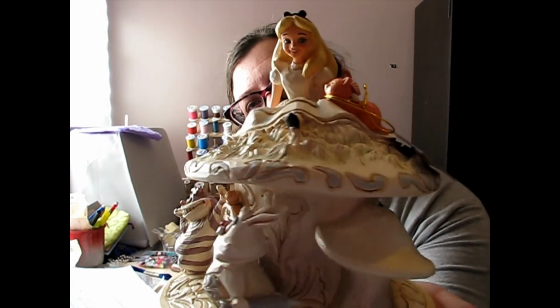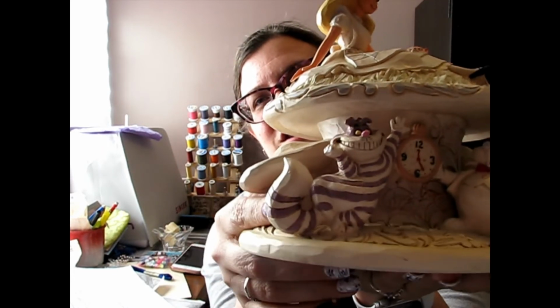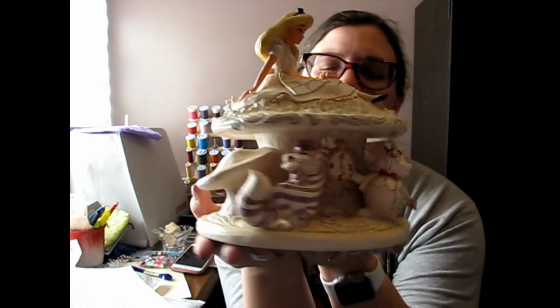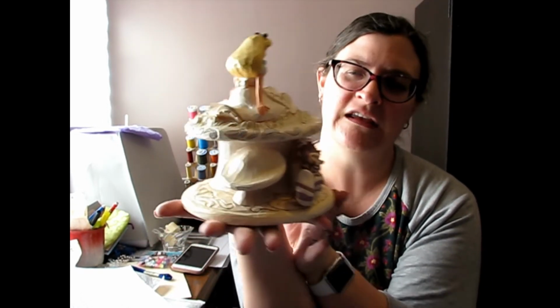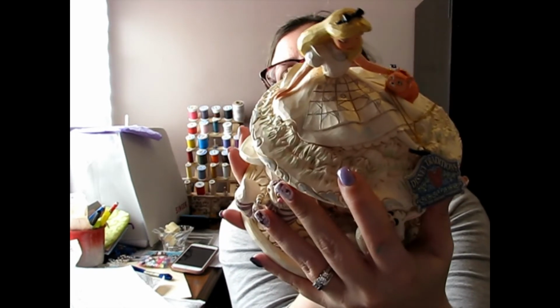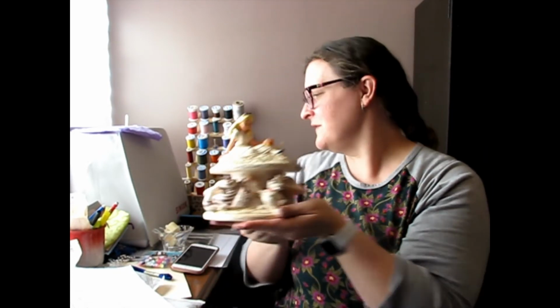Birthday gifts. And it is a Jim Shore, and it's Alice on the Mushroom. And we've got the Cheshire Cat and the White Rabbit and Dinah. And I love the colors of this. It's very, very pale. It's like watercolor-y. And I love the patchwork on her dress. It's so pretty. I don't know if you can see that or not. But that was one of my birthday gifts.